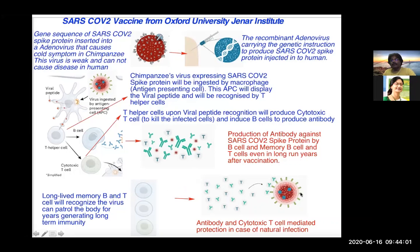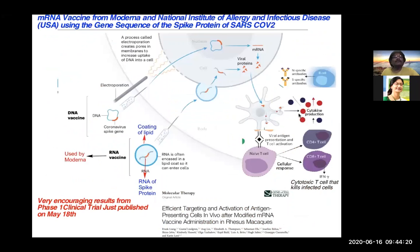And this antibody will kill the virus, and cytotoxic T cell will also kill the virus. So both B cell and cytotoxic T cell mediated killing of the virus will take place if you are vaccinated. So this is the hope. This is one way of vaccinating.